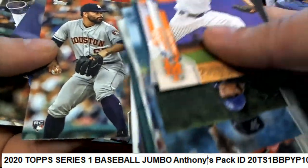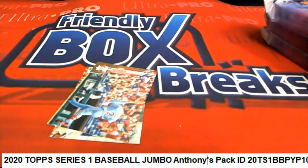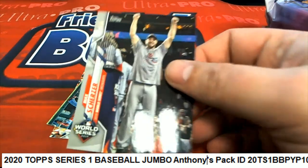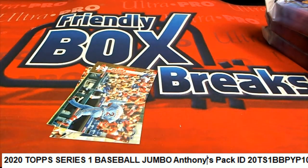You got that nice rookie. Some really nice things coming out of your pack. I'm going to check on the short print possibilities really quickly. This is a World Series card, so I don't think it's going to qualify as a short print. It's a World Series card. That's not a short print.